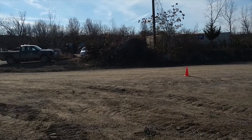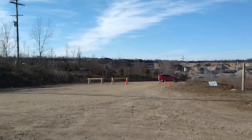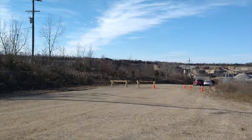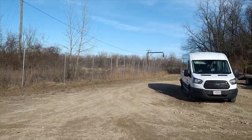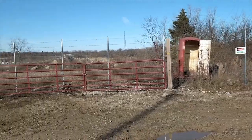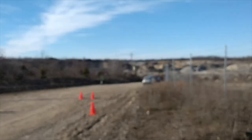This is part of the park, so if we would have followed that all the way around that perimeter trail, it would have brought us out right here. So this one must have been the section through the middle that you see on the map. Looks like people parking.